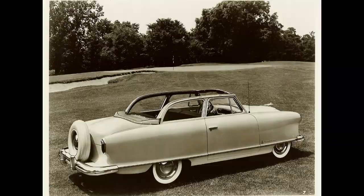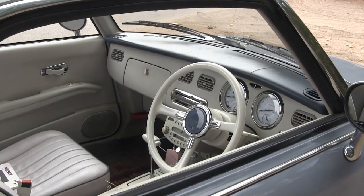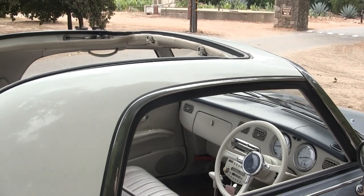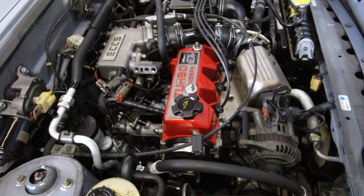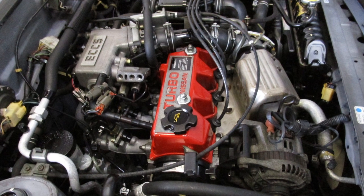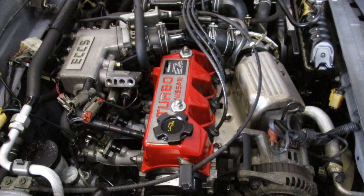All of the 20,073 units that were produced by Nissan were right-hand drive, and they featured the three-speed automatic transmission. There were no manual transmissions made for this car. The Nissan Figaro came with a 1-liter turbocharged engine that put out 75 horsepower with a top speed of 106 miles per hour. And you'd be surprised at how sprightly it is because it is very light.